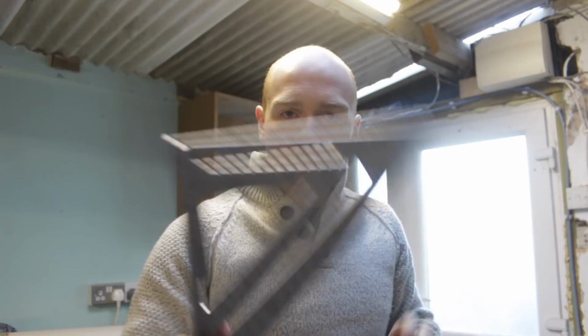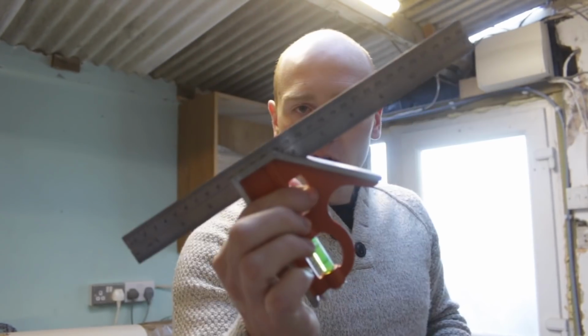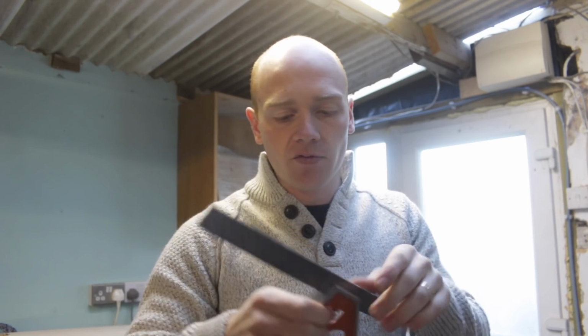Speed square, never had one, always wanted one. This is a metric one, which seemed to be like hen's teeth to come by. It's a Swanson one, which I think is the good gear. But my sister-in-law got me that, so thank you. Combination square as well, from Naomi. So that's a longer version of what I've already got, but that's going to be great for when we do the workshop and all the timber framing.